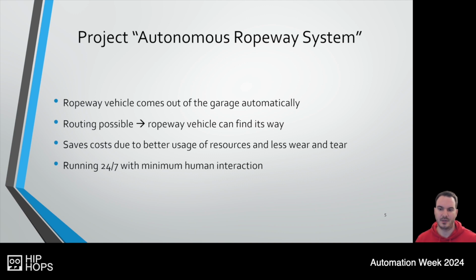As I said, if you use too many vehicles, it might be expensive, and if you only use what you need, it's better usage and also less wear and tear, and therefore it is cheaper. And the idea is to run 24/7 with minimum human interaction, therefore also having a cheaper system, but also having a convenient system for the people that use it.